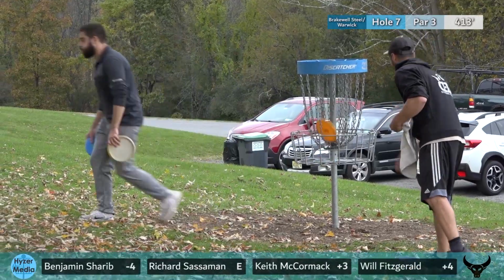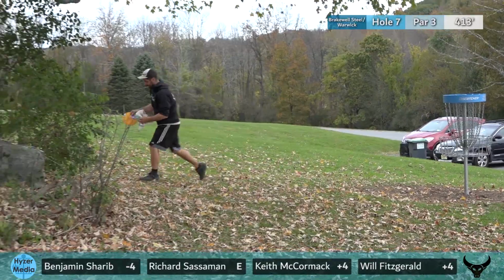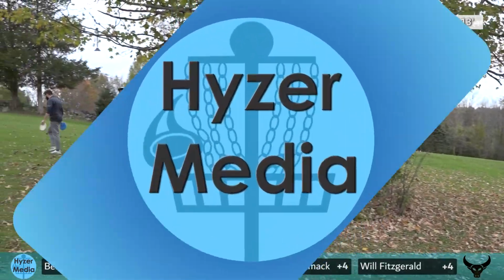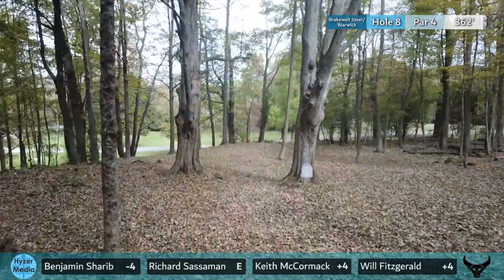And there's that putt again by Will. Seems like even when it's not quite a tap in, he's still putting like that. Definitely a unique putting style. I haven't seen him putt more than about 10 feet, but yeah.